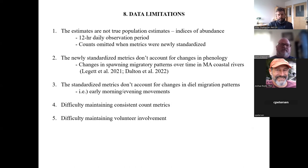So oftentimes groups ask me, when should I go out and count? I typically recommend that they start counting as soon as fish start showing up. Now that data may or may not be used when we actually go to run the estimates, but I think it's important to document these changes.